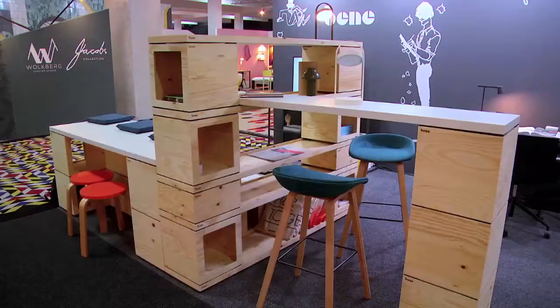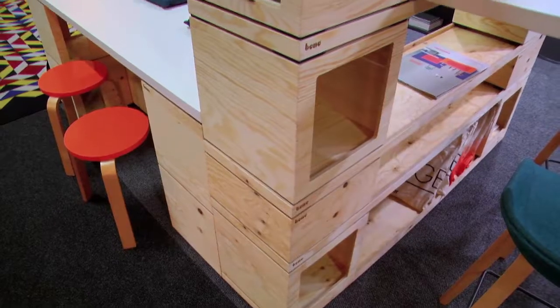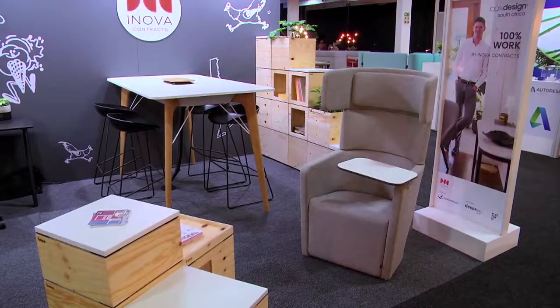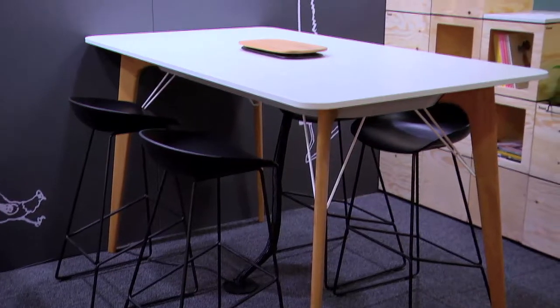100% work by Onova, a carefully curated stand that demonstrates agility and flexibility in the workplace through utilizing the right products. The focus was on viewing the office as a living space, and the products encourage communication and collaboration. We spend probably more time in our workplace than we do at home, so we have to try and get the best out of it. We also have to be very comfortable and very proactive and efficient when we're working in our space.